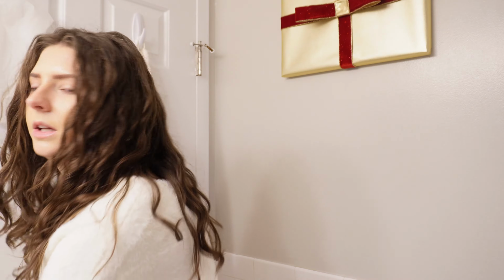Let me change the angle a little bit so we can see it better. This is what I'm working with. This is the finished product. My bathroom's so small, so I'm trying to stand against the wall. I'm really happy with it. I think it looks really good today.